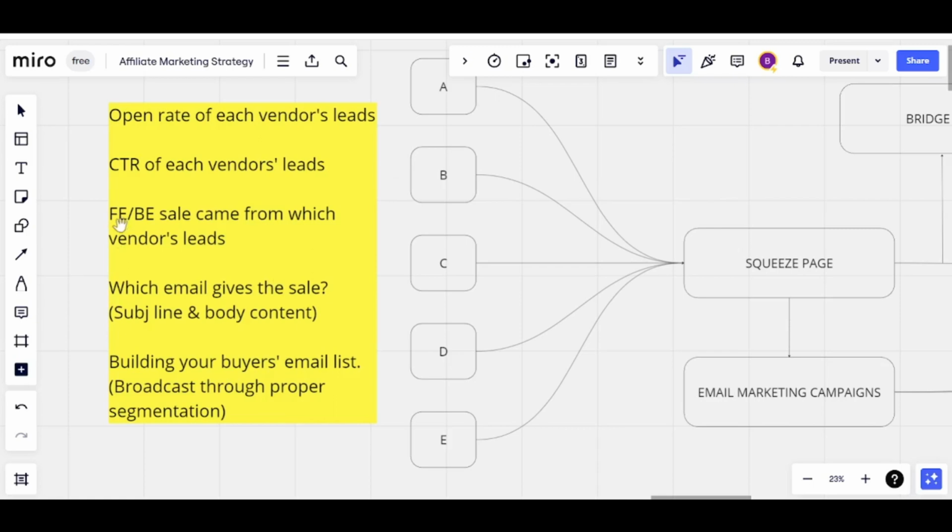Next, Optin Dojo will also be able to tell you which vendor's leads your front-end sales and back-end sales came from. Let's say over a span of 3 months, you have already started your email marketing and you'll be getting consistent sales. From there, you'll be able to trace back, hey, most of the front-end sales are coming from, let's say, vendor B, but most of the back-end sales are coming from vendor C. So there is always a possibility of this happening.